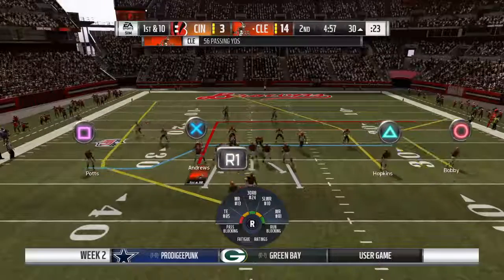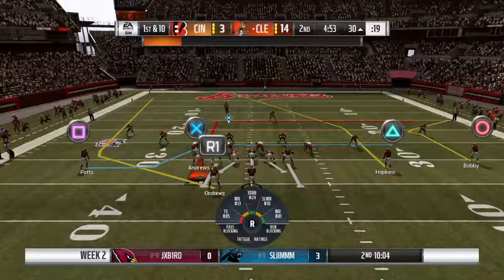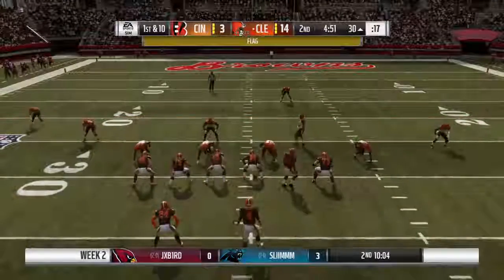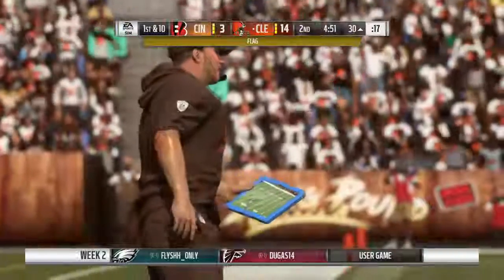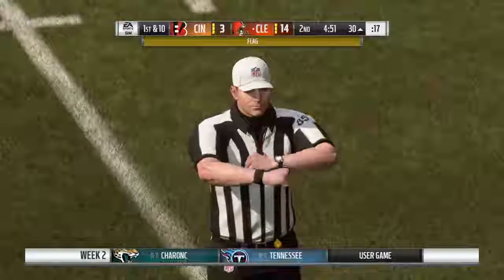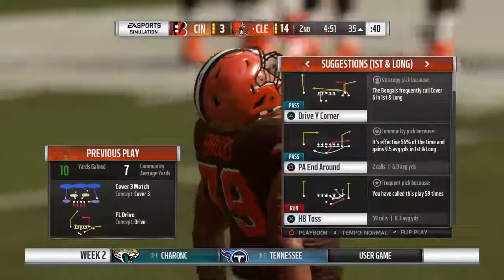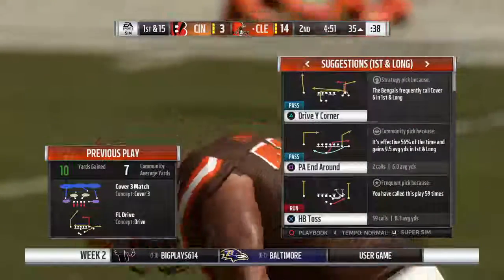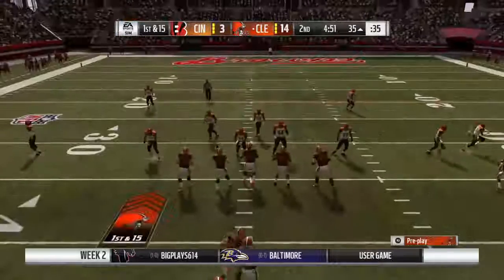That was a route run not just with dexterity, but with intelligence. Found the hole in the zone, made sure the quarterback saw him, and was able to make the sure catch and flip the down marker back to 1. False start, offense. That's going to set him back 5 yards. The false start backs him up 5, 1st and 15.